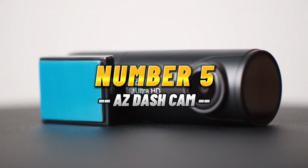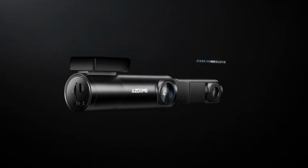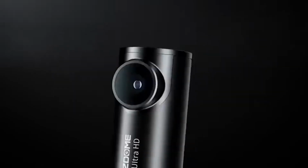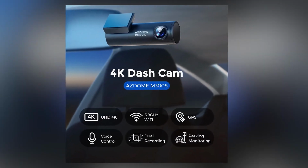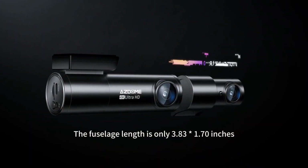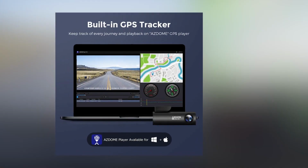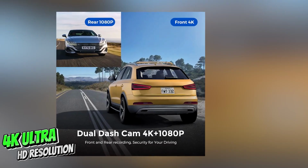Number 5. AZ Dashcam. Let me tell you, it's my top pick for the best bang for your buck. What sets the AZ Dashcam apart? Well, for starters, it boasts ultra-high resolution recording, built-in GPS for precise location tracking, and advanced driver assistance features. If you're all about high-quality video and enhanced safety, then the AZ Dashcam might just be the perfect fit for you. Let's talk about that 4K Ultra HD resolution.